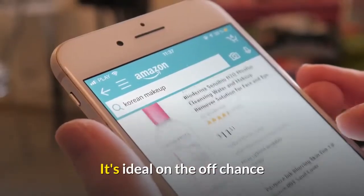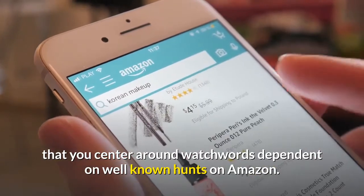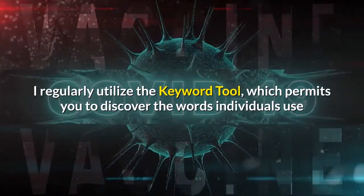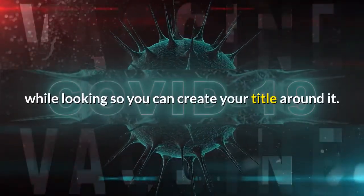It's ideal to focus on keywords based on popular searches on Amazon. I regularly use the keyword tool, which allows you to discover the words people use while searching so you can create your title around it.